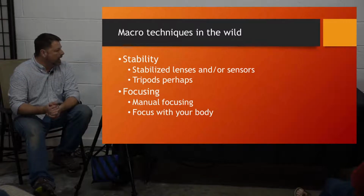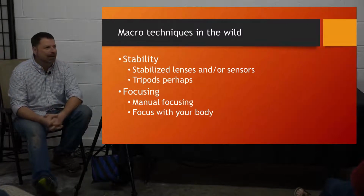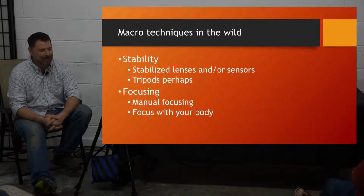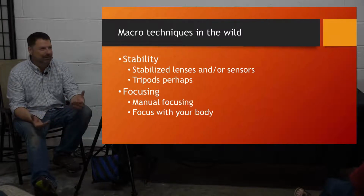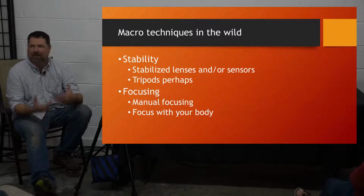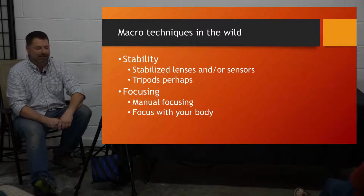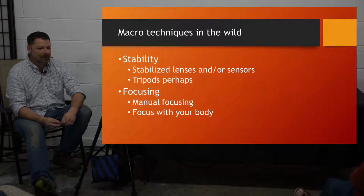I don't do a lot of macro out in the wild. I tried it a couple of times, getting live flowers and bugs and stuff, and it just really wasn't me. I'm more of a technical shooter. I want to be able to sit down and think about my subject and work through it and kind of mechanize the whole thing, and that kind of shooting really isn't for me.